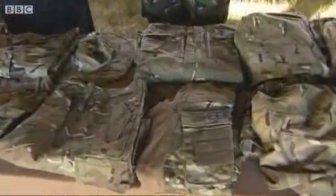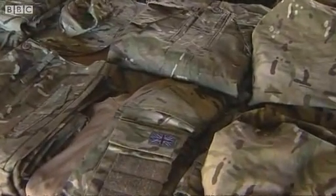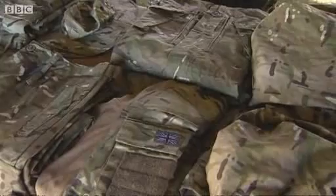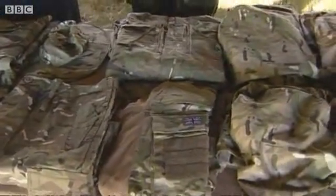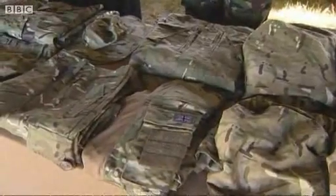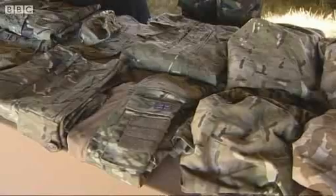They will be receiving some desert pattern as well, but they'll be receiving this, which is the multi-terrain pattern. This is designed to work both in the desert and in the green zone, because the soldiers are often moving from desert to green zone into a compound, back out to the green zone, back out into the desert again. So they need a camouflage that adapts itself well. It's been described as a chameleon suit because it actually blends in very well against a full range of backgrounds. It's just been introduced at the beginning of this year.